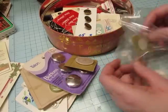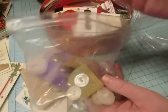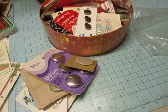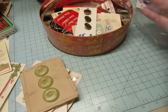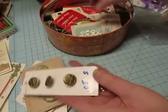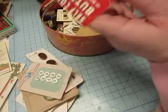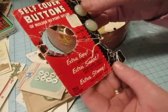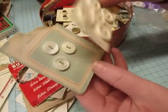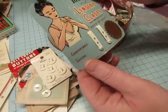It's a nice old one. There's just some white buttons in there and a little metal one. And some more metal ones from Le Chic. Some more bluebird ones. So tiny and cute. Genuine pearl. Self-cover buttons. These are old cards. Lingerie clasps.